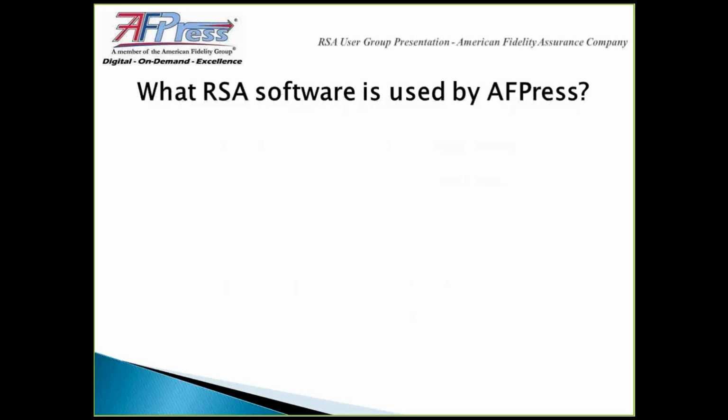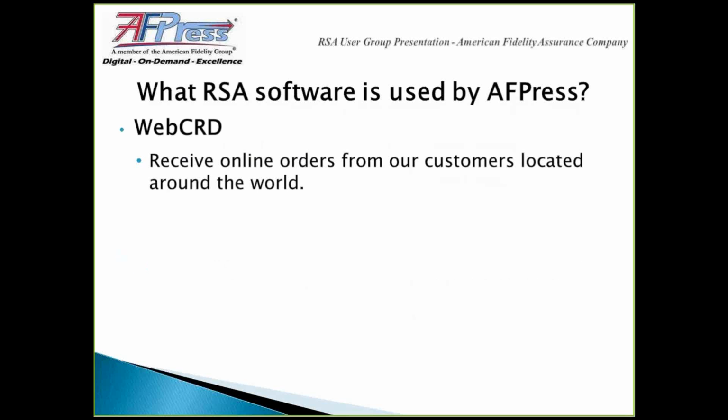So some of the modules of RSA's products that we use: the WebCRD product to receive online orders, as all of you do as well. We have customers all around the world. We've got South American venture. We've got folks in China as well. Most of our orders are received and processed by order placers within the United States, but we serve interests all around the world.